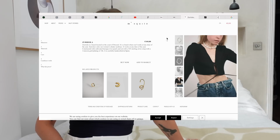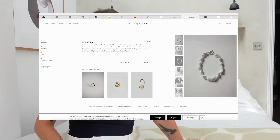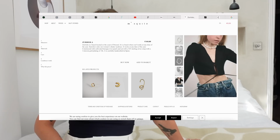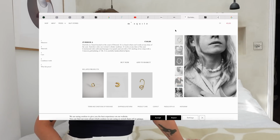Next, another necklace. Here we go. Oh, look at that. That is just stunning, isn't it? Big, chunky, wibbly, wobbly. Yeah, I'm into that a lot. I like the styling here with the chunky knit. This is from a brand called Mosquito Studio. I discovered them through Nissy over on her Instagram. She had a beautiful black chunky beaded necklace from them.